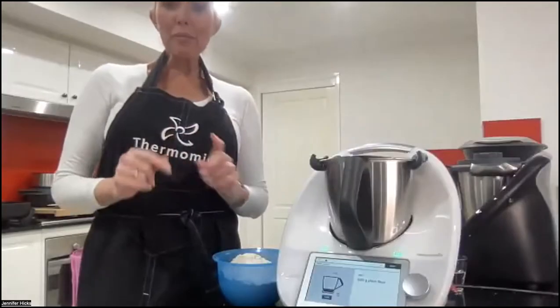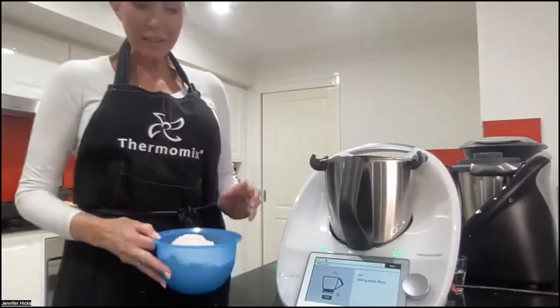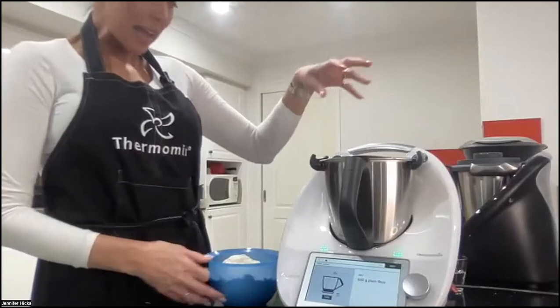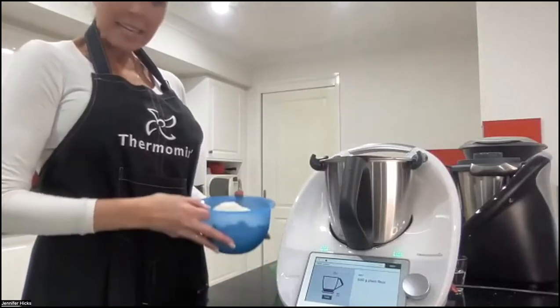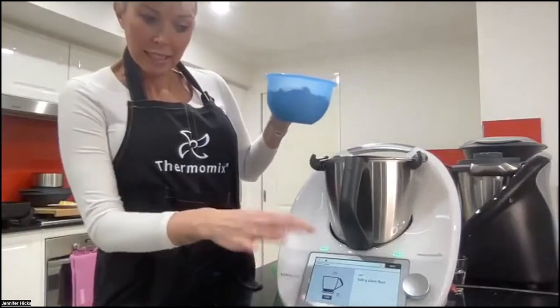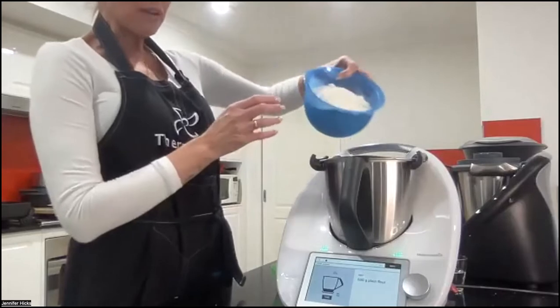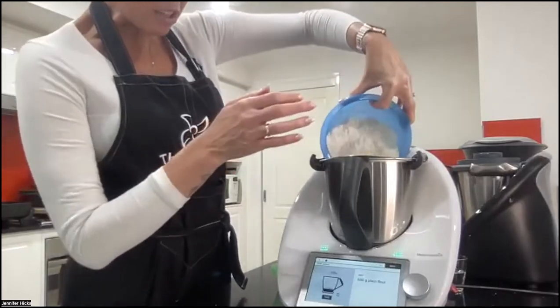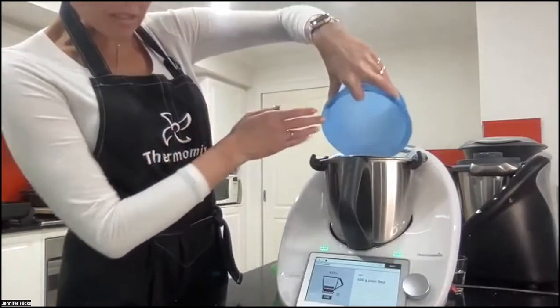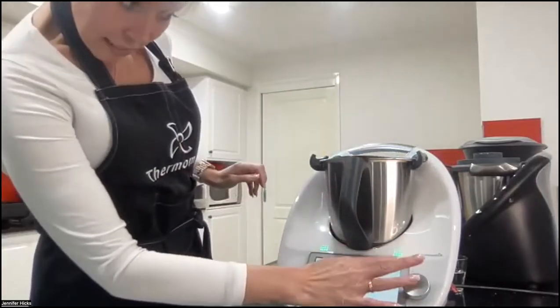No, absolutely not. The Thermomix literally just said it had been done. So our yogurt, egg, and yeast mixture has just finished cooking. Now it's asking us to add in 600 grams of plain flour. So I've just already pre-weighed that. Again, the Thermomix has the scales, so you can prep up all your food. Now we're just going to tap next here.